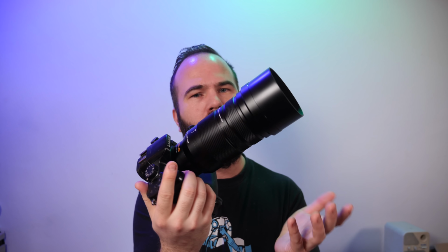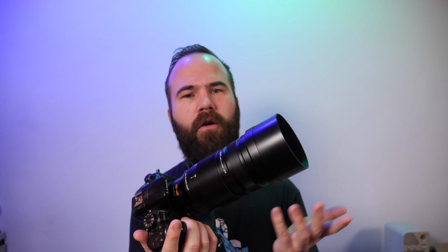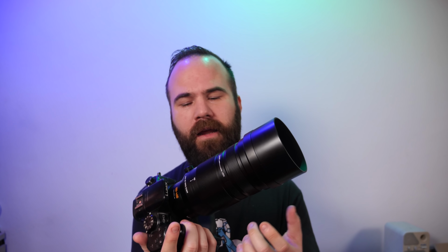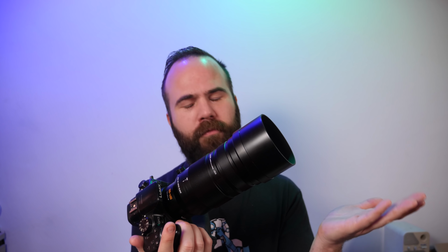I'm really looking forward to shoot photos and videos with this lens, because I already own the 100-300 lens and I really enjoyed shooting with this one on a holiday. So this one has even better reach, it's better optically.